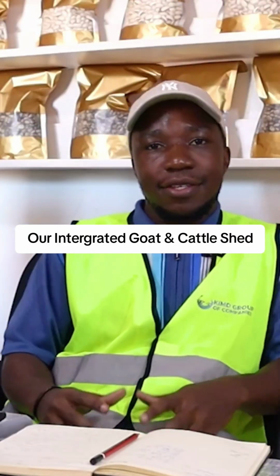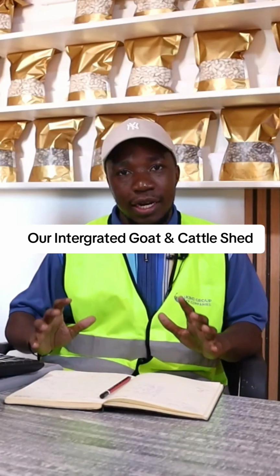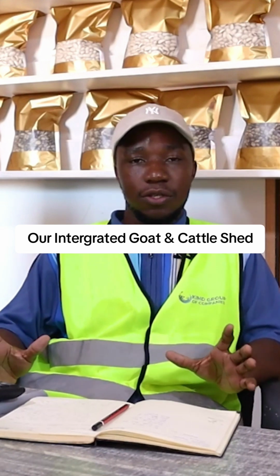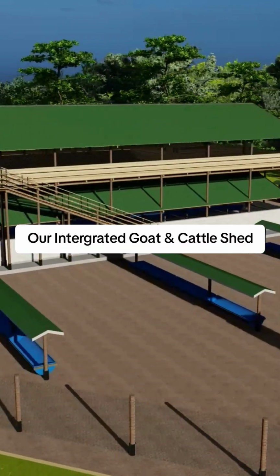Hello there, my name is Seguya Hamis from Kimdi Group Design Team, and today we have brought you an integrated structure, meaning it has two sets of animals using the same housing. This structure occupies a space of 0.15 acres and it has 300 goats and 20 cows.